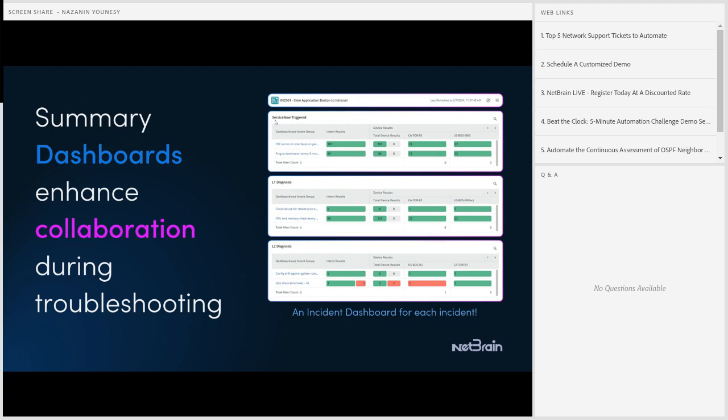Here we can see an example of a summary dashboard on the right. You can see that ServiceNow can trigger a ticket, and I'm going to show you this later on in the demonstration. You can also see that NetBrain is running CRC errors and ping tests to the destination automatically. These dashboards can also be shared with read-only access, which really helps with escalation and collaborative effort during high-impact incidents.